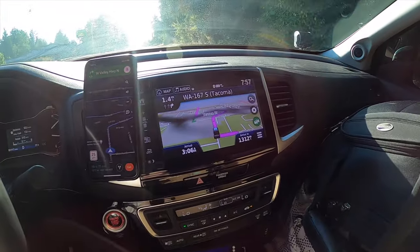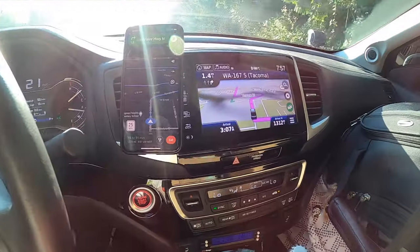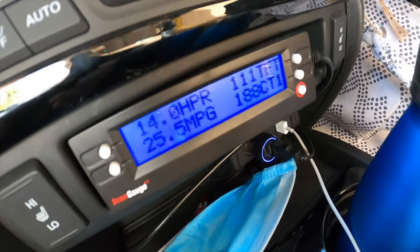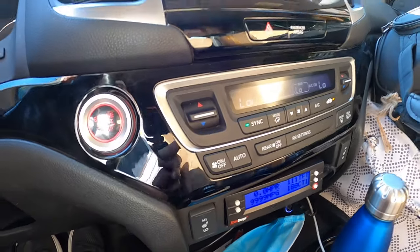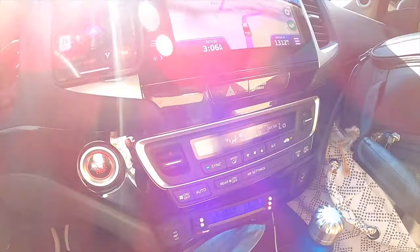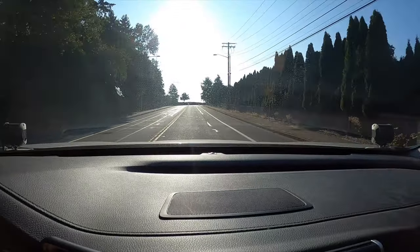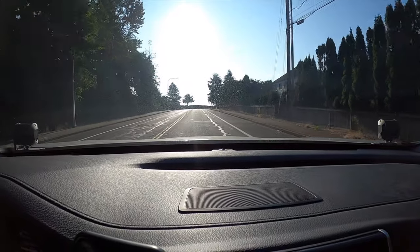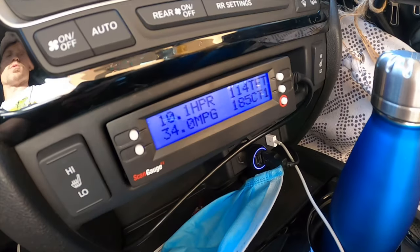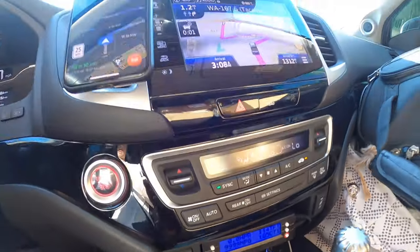So the first destination is Longmont, Colorado. It's 1,272 miles, 19 hours and 11 minutes, and our transmission fuel temperature is at 111 degrees for the start of the trip. We're gonna have quite a bit of mountains to climb, the Rockies, plus some other mountains here in the greater Washington area. So I'm really interested to see what the fuel economy is going to be and how hot the transmission fuel temperature is gonna be once we hit those mountains with this load. So let's get this started.